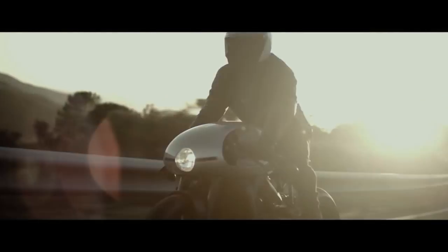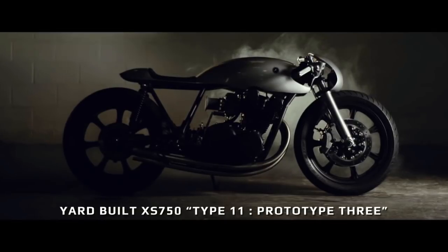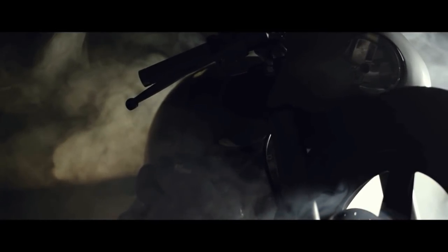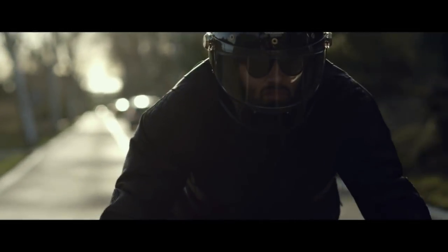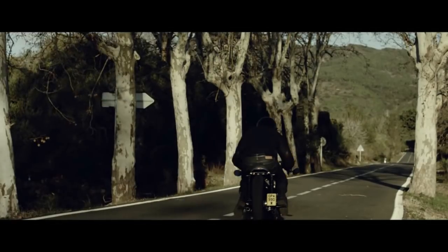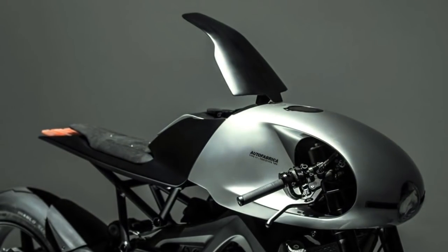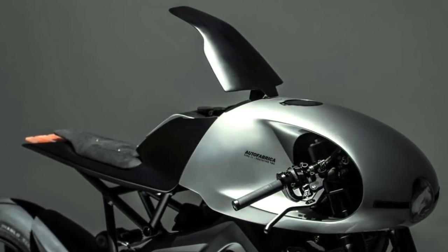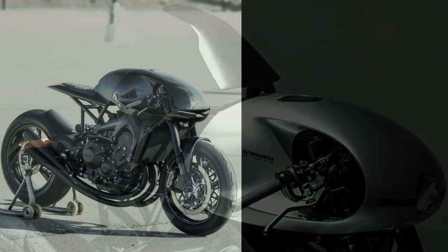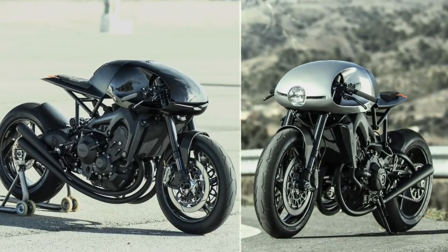And finally, the prototype 3, which was the main source of inspiration for the whole project. And also the beautiful motorcycle I presented 3 weeks ago. So, this means today, we are going to see prototype 2. Prototype 1 is equally impressive. But I think the road street legal version is the one that is going to satisfy the curiosity of most of you.